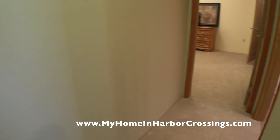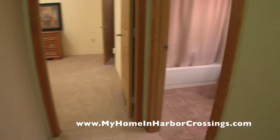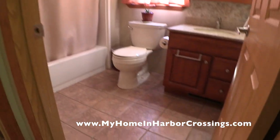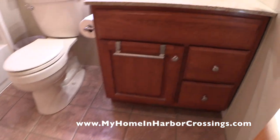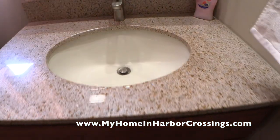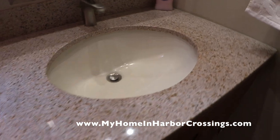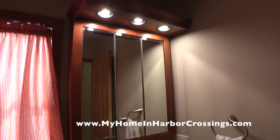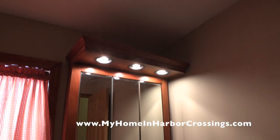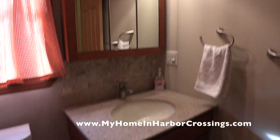And then continuing on the hallway, you've got your one bathroom and you've got tile flooring. That's a new vanity, a new toilet. This is a granite countertop with a drop-in sink. You've got a beautiful backsplash and that mirrored vanity above the sink.